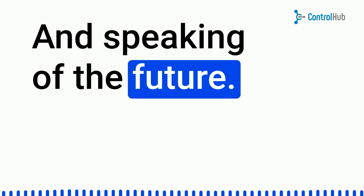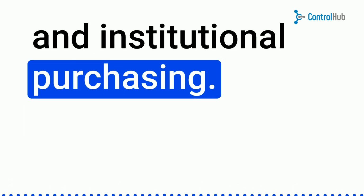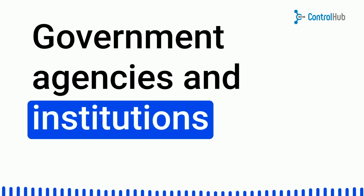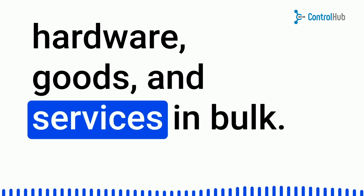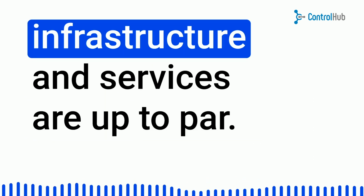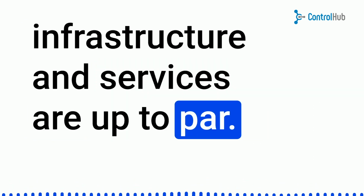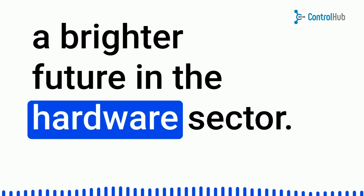And speaking of the future, let's not forget the impact of government and institutional purchasing. Government agencies and institutions are shaping our world by purchasing hardware goods and services in bulk. They're the ones making sure our public utilities, infrastructure, and services are up to par. So kudos to them for paving the way towards a brighter future in the hardware sector.